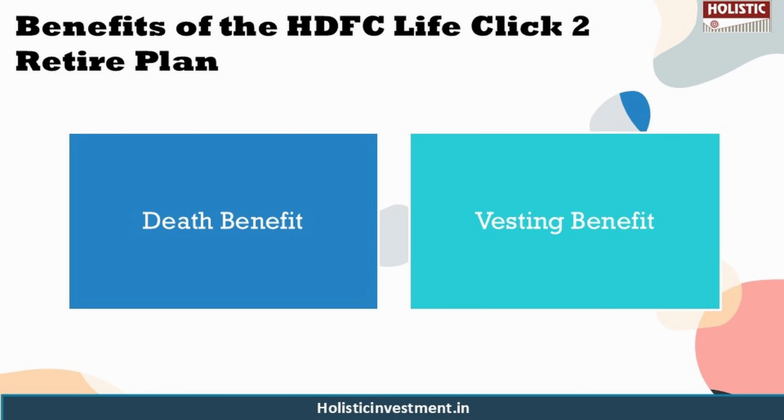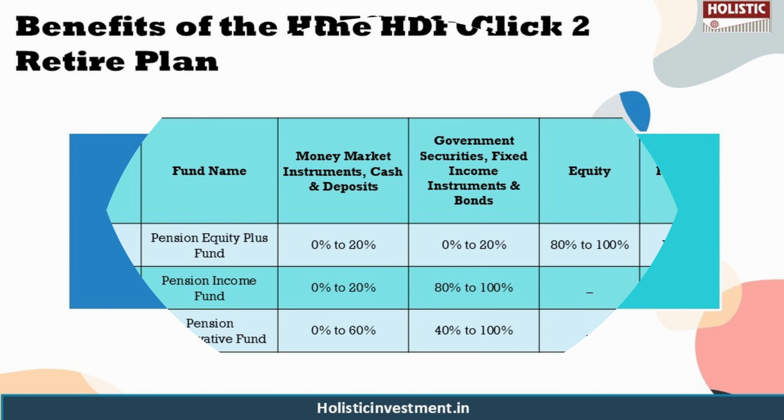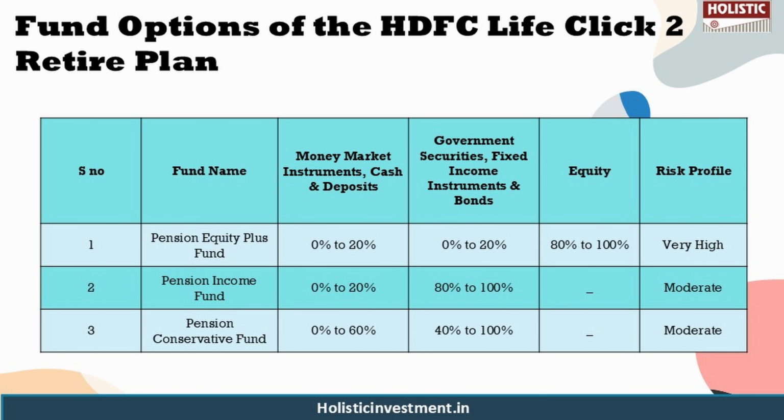So these are some benefits from this policy, and there are three kinds of fund options presented in this policy, as you can see presented in the tabular column, which are pension equity plus fund, pension income fund, pension conservative fund. In this tabular column, we have categorized these options according to how much percentage of allocation they have been given to each asset class, like money market instruments, cash and deposits, and government securities, fixed income instruments, and bonds, and then equity. And also according to the risk profile each fund option has, which can range from very high to moderate. The fund options have been categorized in this tabular column.